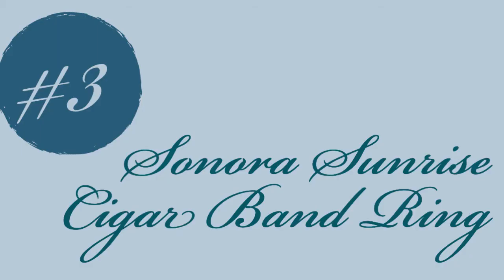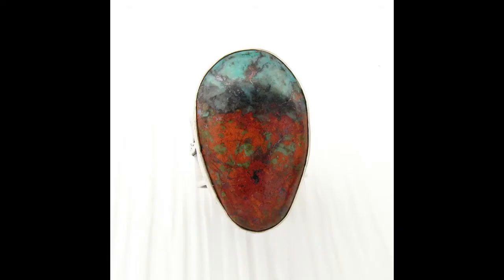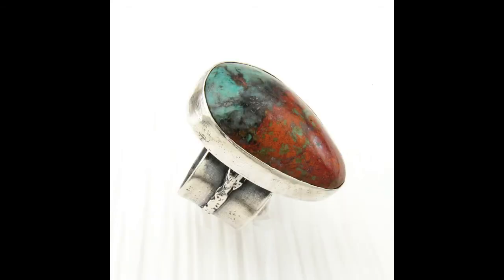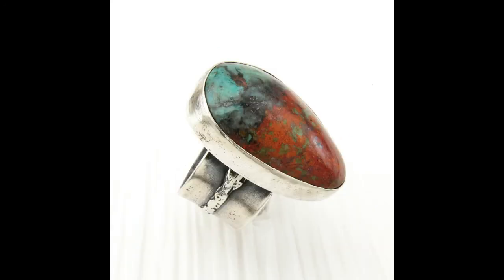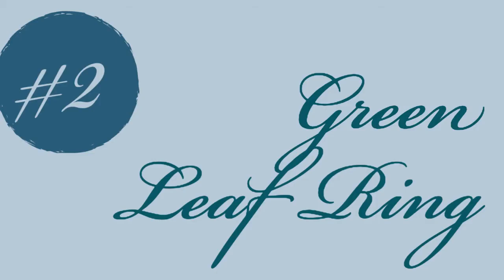Number 3, Sonora Sunrise Cigar Band Ring. Who doesn't love the Sonora Sunrise stone? This is made just like the previous ring, but with a different stone. It too has a cigar-style wide band.